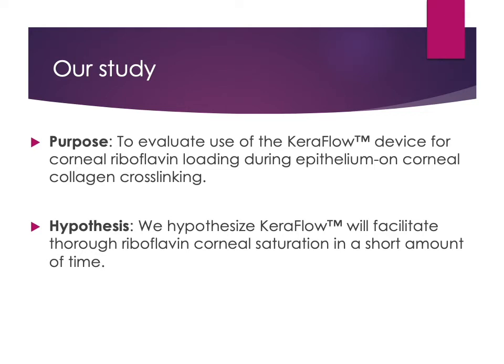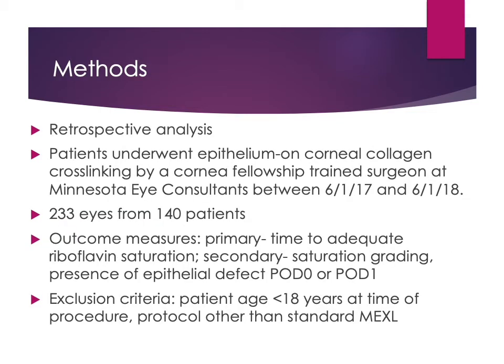When we've utilized less concentrated solutions of riboflavin, then we found that those times are in the 30 to 40 minute frame to deliver solution to obtain saturation similar to a drop format with epithelium off, and again, approximately 30 to 40 minutes if the epithelium's on using a more dilute solution. But again, this is a 0.6% solution that was utilized in this trial.